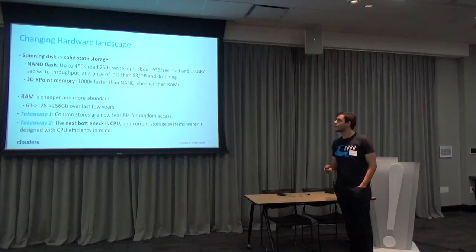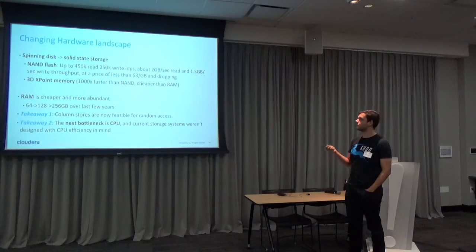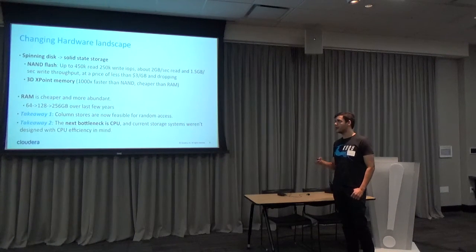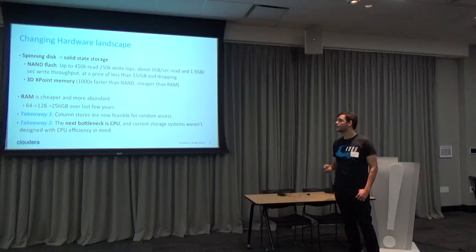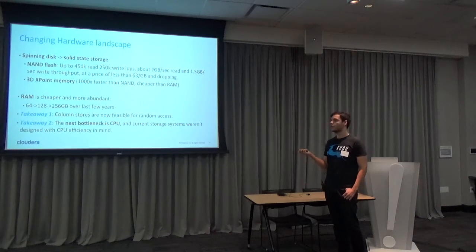On the other hand, this is the hardware landscape change that I was talking about, right? So we have a migration from spinning disk to solid state storage. NAND flash is faster than ever, with higher throughput than ever. And we have new Intel technologies like 3D XPoint, which are basically gonna boost that 1,000-fold. And on the other hand, even RAM itself is getting cheaper and cheaper, and servers in places like Amazon EC2 and data centers are getting more and more RAM.